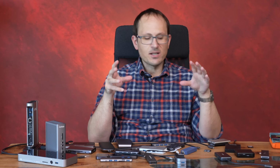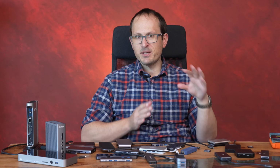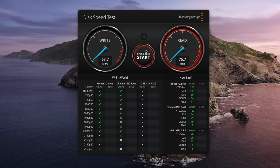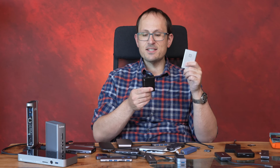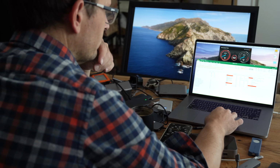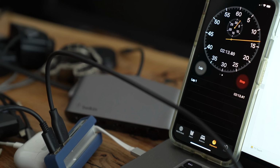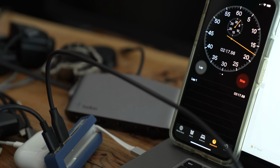So in terms of tests, I plugged the device via the hub into the computer using the best ports on the hub and ran a Blackmagic speed test on the SD card to see what read and write speed it was able to achieve. And then I also did that with the T7. Then plugging both the T7 and the T6 into the computer via the hub, I transferred 16.5 gigabytes worth of video files from the T6 into the T7, and I timed it to see what the overall speed was.